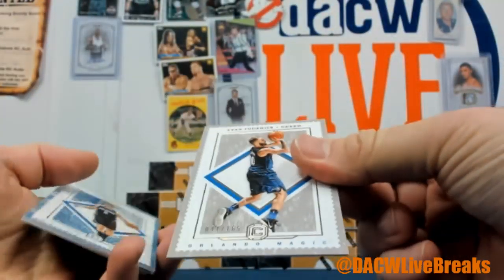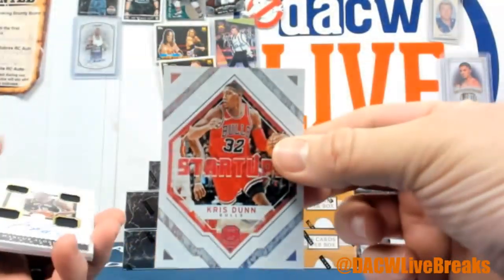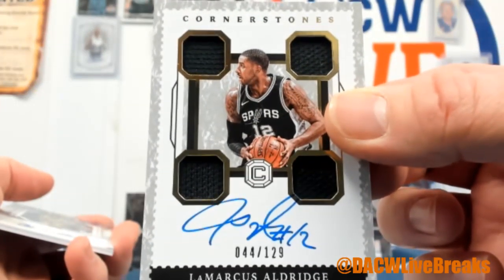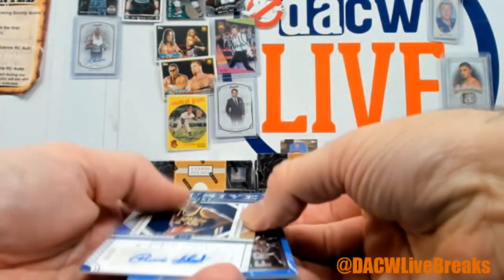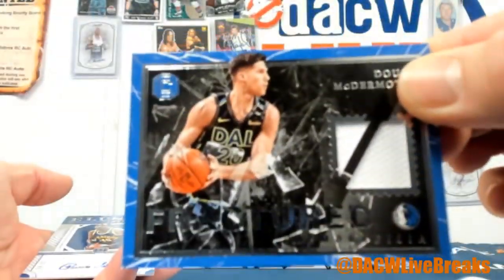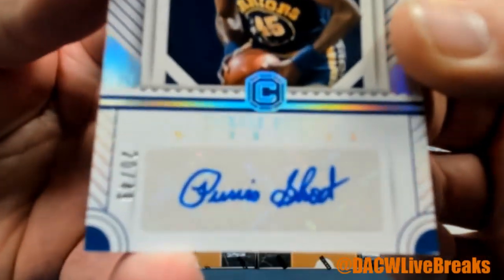So, good stuff. Fournier out of 165. Hezonja out of 49. Chris Dunn insert. And then we got LaMarcus Aldridge out of 129. Cornerstone relic with the auto. Doug McDermott relic. And a Purvis Short out of 49 auto.